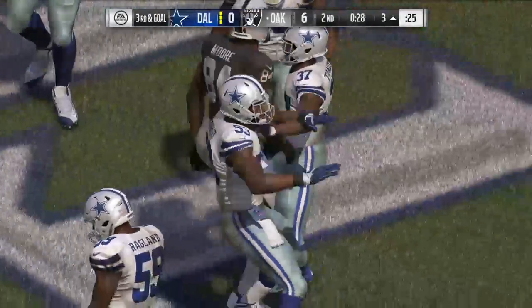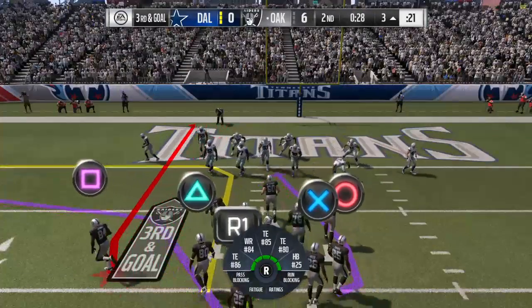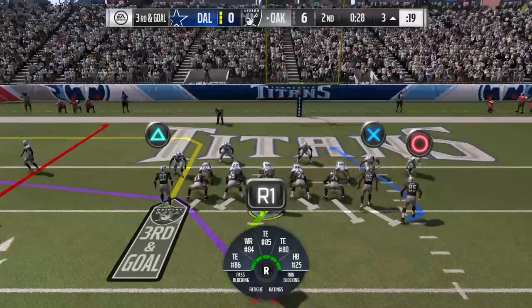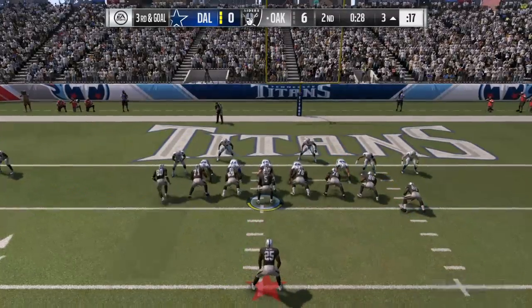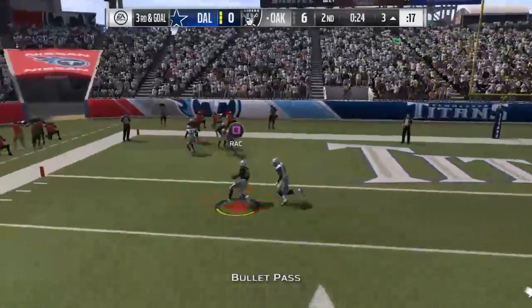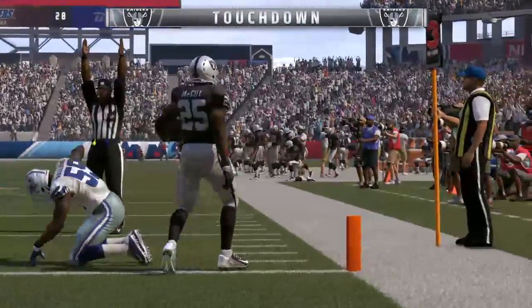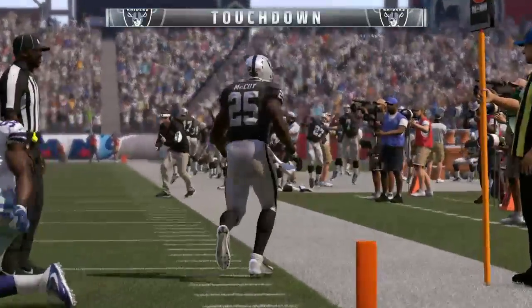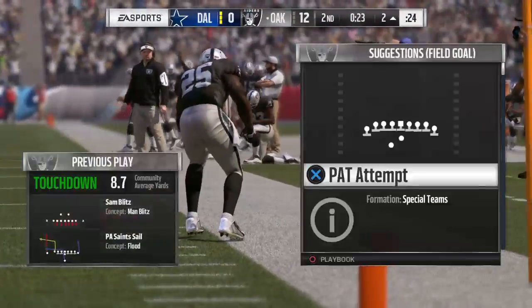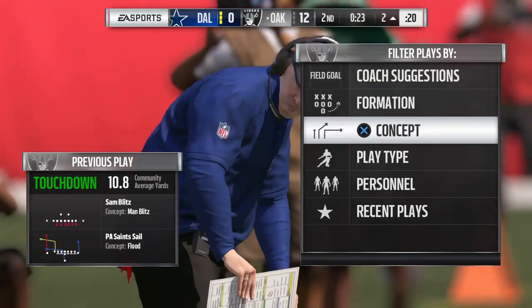Incomplete in the end zone. The line of scrimmage is the 3 as they look to cash in on 3rd and goal. After all the preparation, all the practice, a play like that will absolutely break your heart. They had everything they wanted. And he is in. Touchdown, Raiders. LaShawn McCoy. He scored on the ground and through the air. And the Raiders add 6 to their lead.